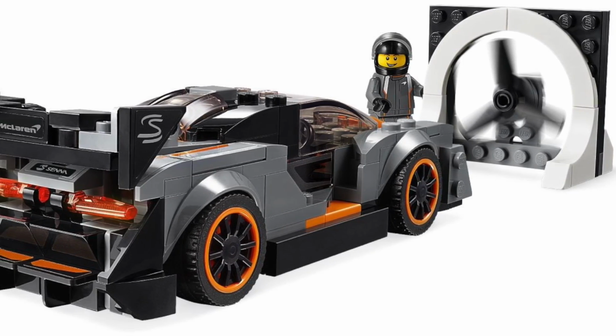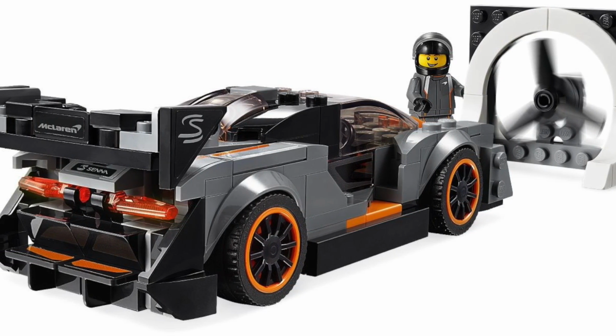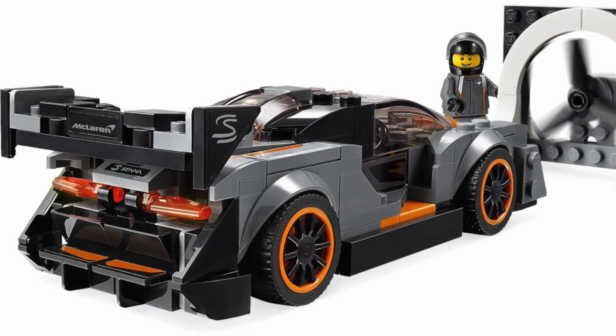My least favorite part about it is probably its little accessory. It's like a wind tunnel thing. I don't even know what I did with that. It's not that interesting, but the actual car itself was beautiful, and I still keep it on my shelf today.